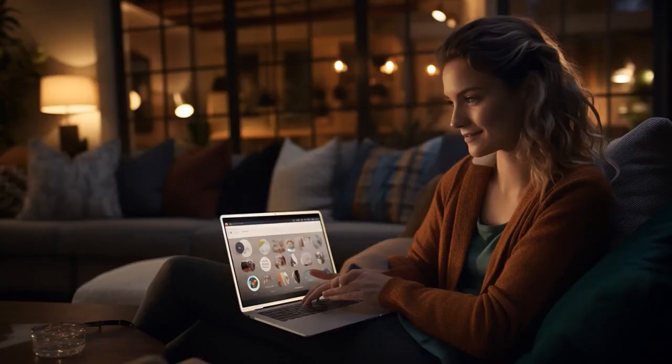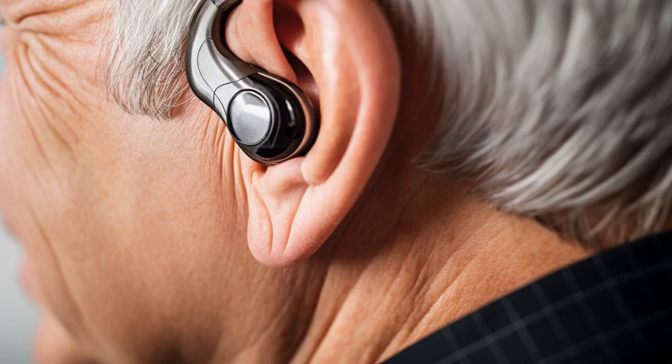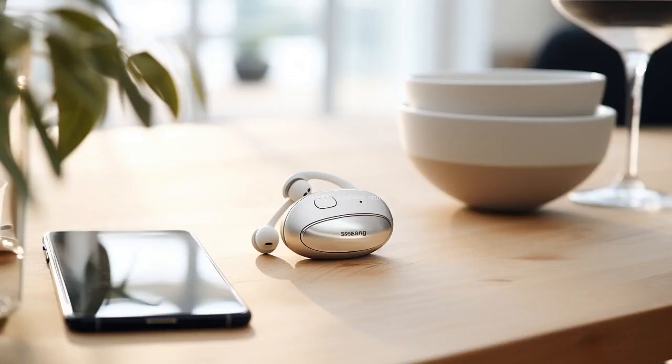Why don't seniors buy Amazon hearing aids? Because they heard that the shipping is way too soundful. And now, let us explore 11 practical tips on Amazon hearing aids for seniors.